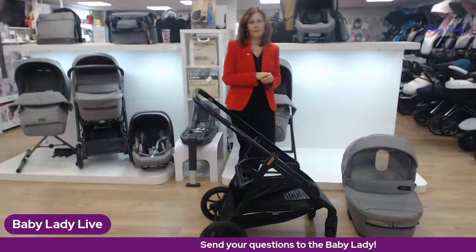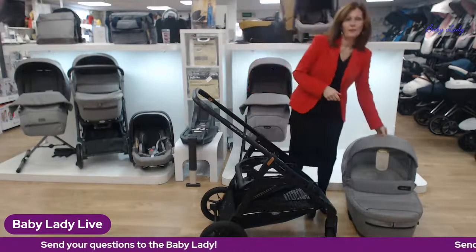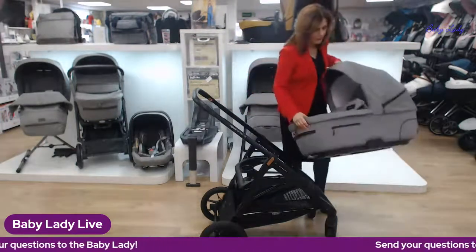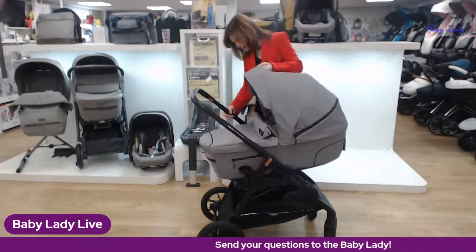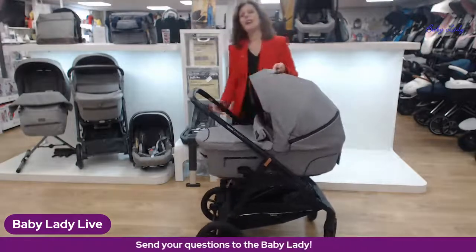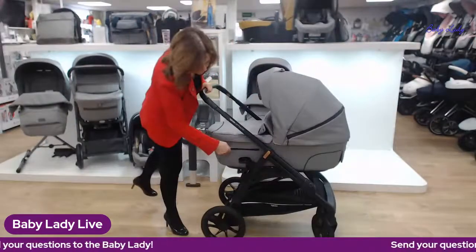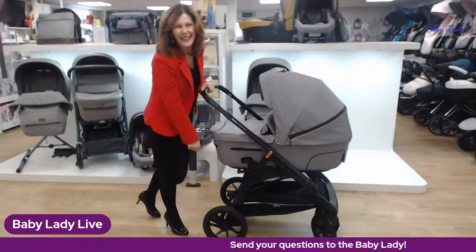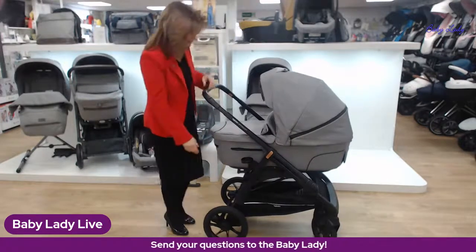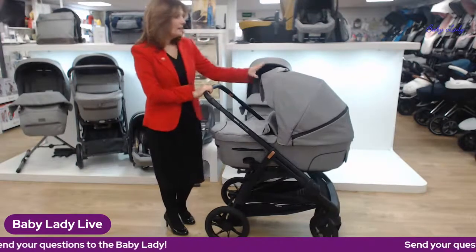So the Carrycot weight is actually 5.6 kilos, which is heavier than some Carrycots, but it is just such a beautiful Carrycot and so sturdy, and it just has so many features. That's why it has to be a little bit heavier. One final thing before I forget, it does have a handy phone pocket. How clever is that? They think of everything, don't they? I love that. So it does come in 3 colorways. This is the grey.